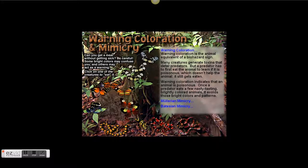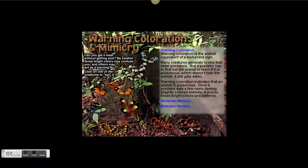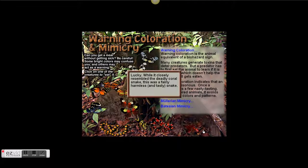Let's take a look at these two snakes. They look almost identical, although one is poisonous and one isn't. So let's take a look at this one. Uh-oh, this one is a coral snake, one of the deadliest snakes in North America. These colors are a warning. Now let's take a look at this other one that looks very similar. They were able to eat this one right up. It is not poisonous, although it looks like a deadly coral snake. But it does help this snake avoid predators because they might think it's poisonous, just like the coral snake.